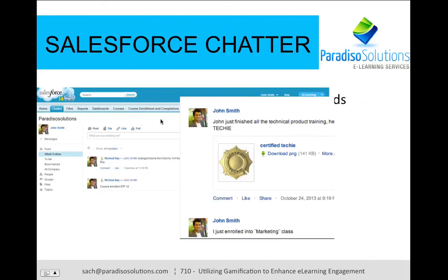This is one example from our platform, Paradiso's platform, which has learning embedded in Salesforce, showing how you can share your badges on Chatter. Salesforce Chatter is Salesforce's social platform where salespeople can interact with other salespeople and help each other, and also show recognition and collaboration within the organization.